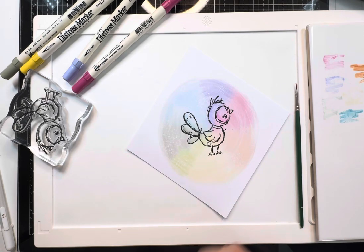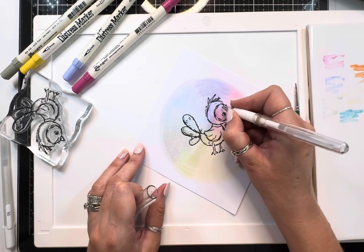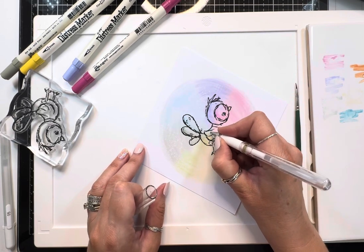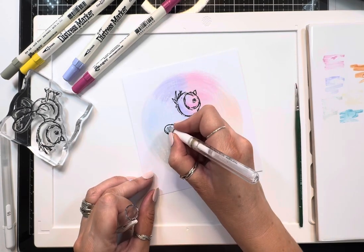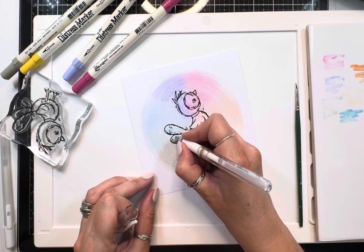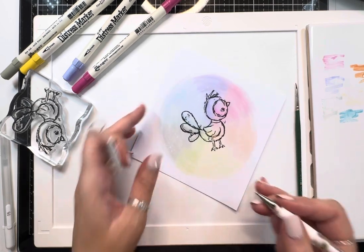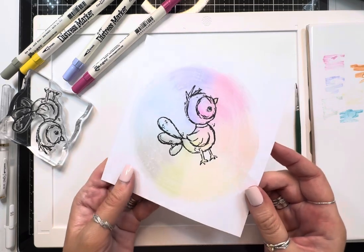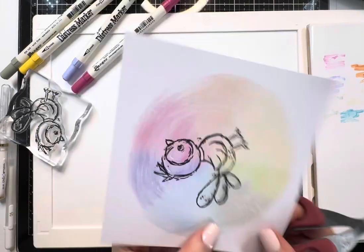Okay, so that is literally all you need to do. I'm going to just put some white shading on him actually, so I'm going to go just in there, in there, a bit on his beak. My white pen's not working very well, but you get the gist. I'm going to go with a bit of white here. So there we go, it's really easy to create this. So if you're not comfortable with colouring, that has just made an instant impact. And then all I'm going to do is cut it out.